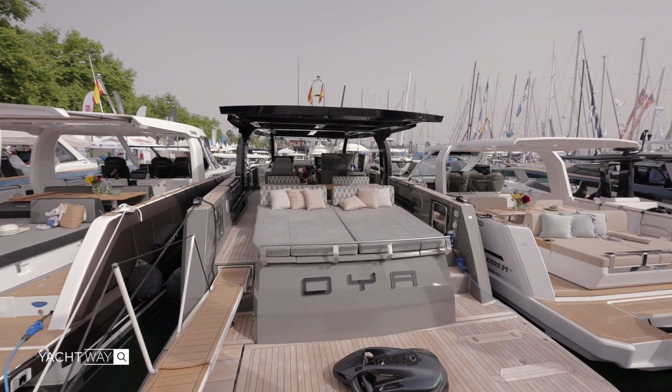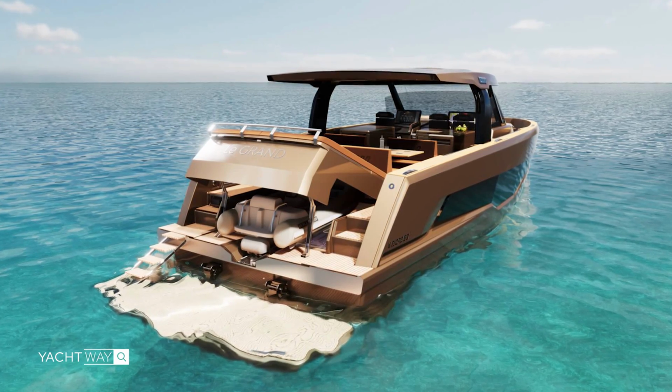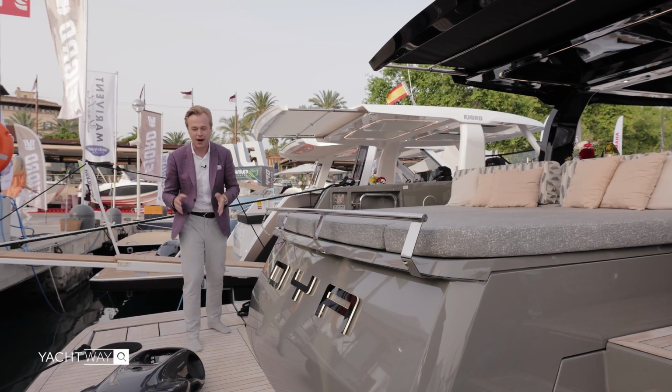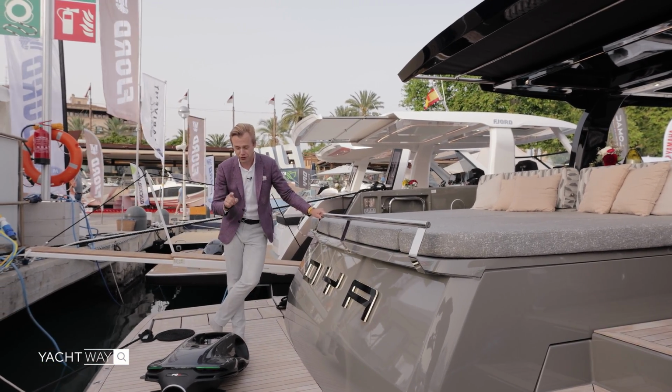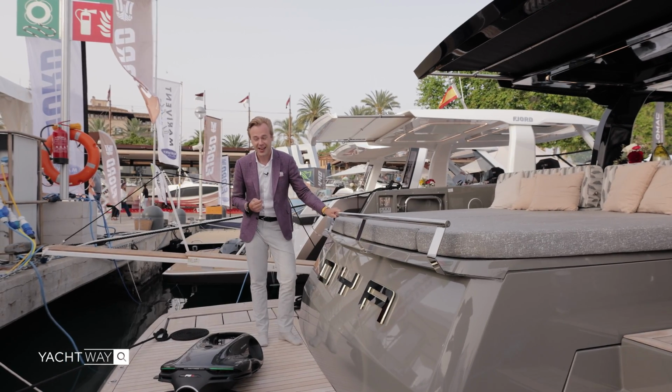I mentioned that this boat has a tender. This whole garage actually opens up and you can fit inside a Williams 285 jet tender, so whenever you want to go island hop, this is the perfect place to hide it. Now, that's not all. What you can also do is put a jet ski all the way in the back, and now you have two toys carried with you.